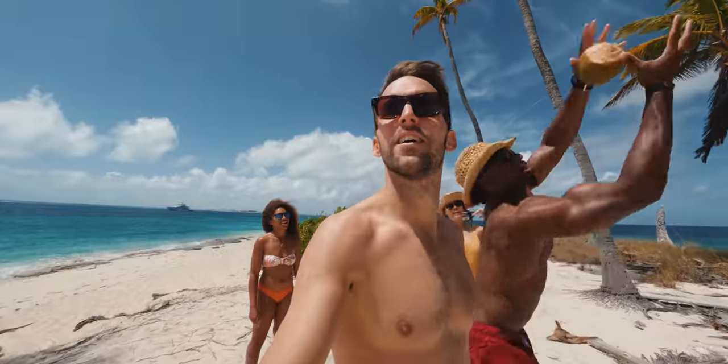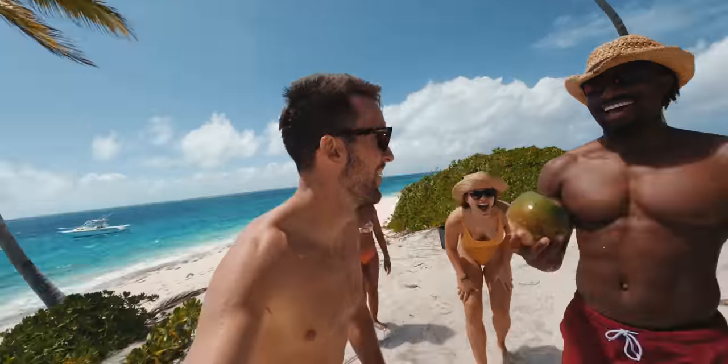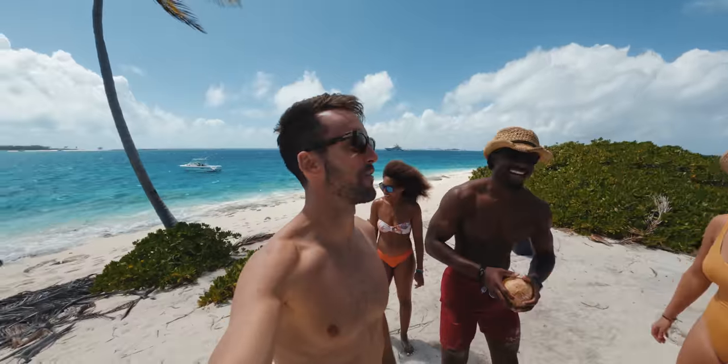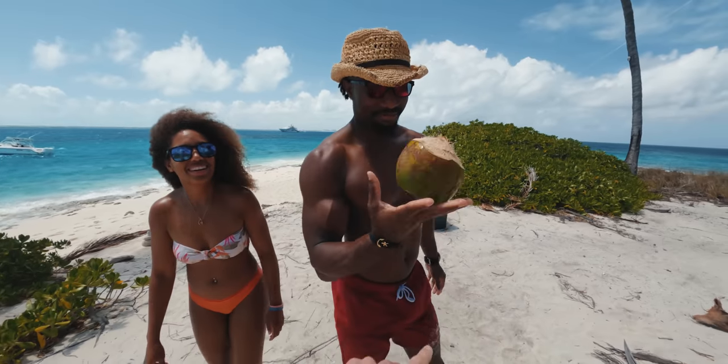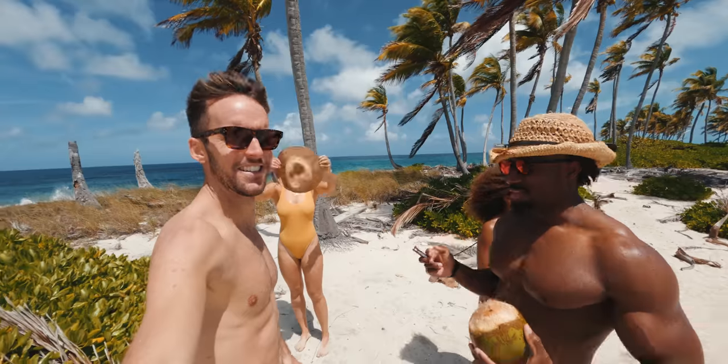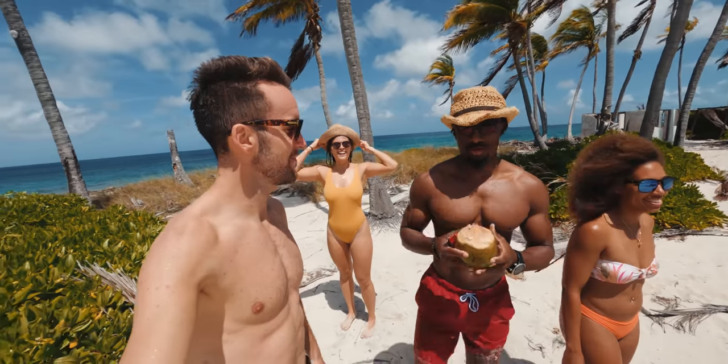Look, Benny. Where? Look. Oh, wow. Where was this one from? It just fell off the tree now. That's a perfect timing. Now, this is actually from his garden. He's claiming this is the best coconut in the Bahamas or in the world? These are the best coconuts in the world.